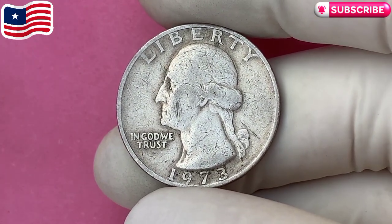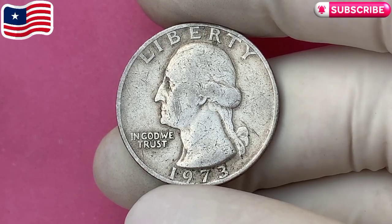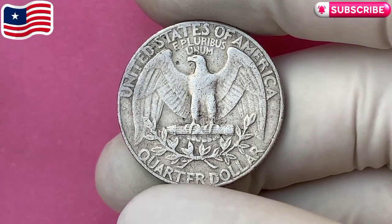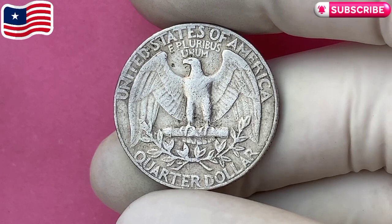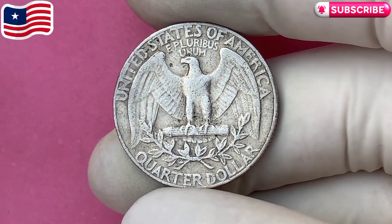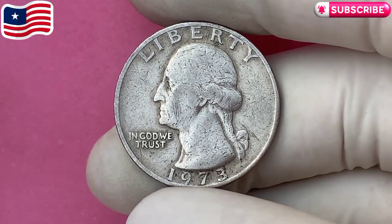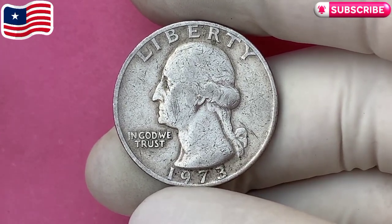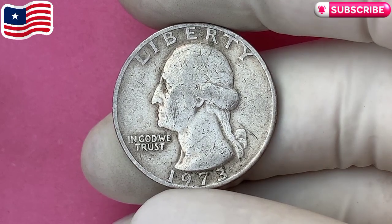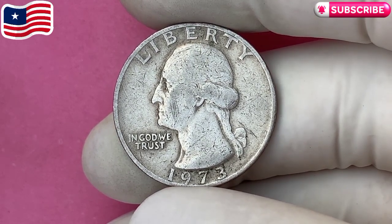1973 was a year of transition and change in America. The Vietnam War was winding down, the Watergate scandal was beginning to unfold, and the economy was experiencing its ups and downs. Amid all this, the U.S. Mint was busy producing millions of Washington quarters to meet the everyday needs of the American people. The 1973 quarter was struck exclusively in copper nickel clad, marking a continued departure from the silver quarters of the past.